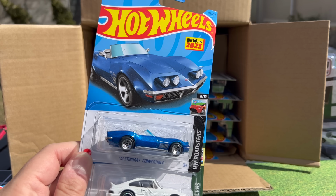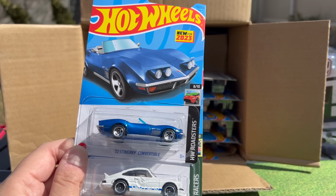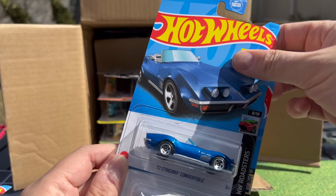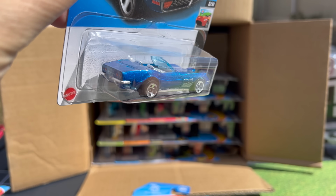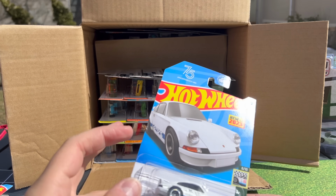Okay, here's highlights. 1972 Stingray convertible. Obviously, we saw this in the G case. But now that I know that the Mercedes was in the G case and these two were already in the F case, this is a major highlight. So that's a highlight right there, right? Beautiful, beautiful, beautiful car. Classic. Very clean. Very plain. I always use the word plain. I shouldn't, because plain is not the way to describe it.